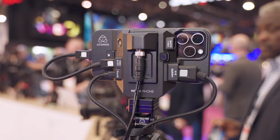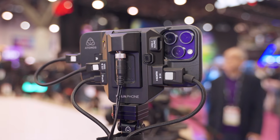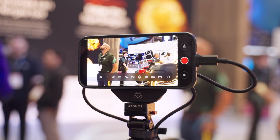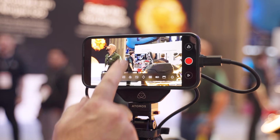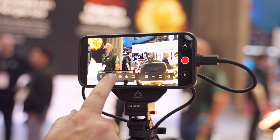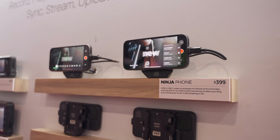So I thought this was a pretty clever device. And you plug this device into your iPhone, and now it turns your iPhone into a powerful, clear video monitor, a ProRes video recorder, and a camera to cloud streaming device. So I think that's really clever and nifty for one single device to now be 3.